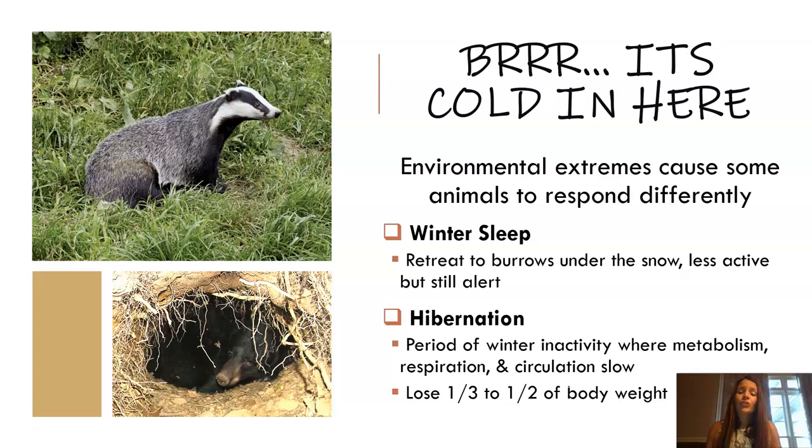Well, environmental extremes, though, can also cause some really different reactions than what most mammals do. So we have 2 things here. We have winter sleep and hibernation. So winter sleep is done by something like this badger here. And they retreat to burrows under the snow. They're less active, but still alert. So if there's like a warm spell in the middle of January, they'll come out and get some food and be seen, but then they can go back and retreat to sleep.